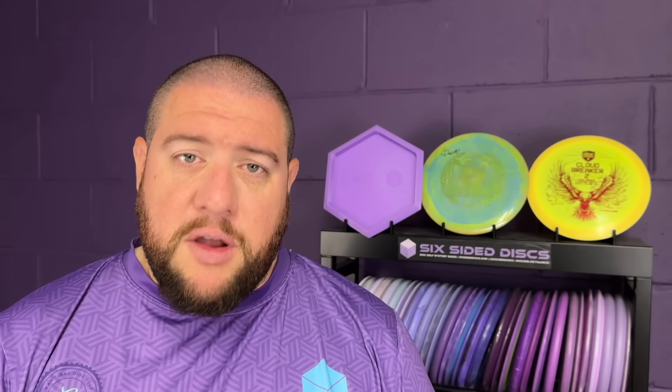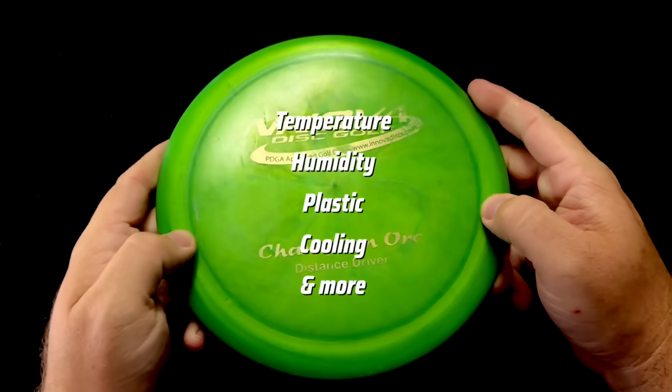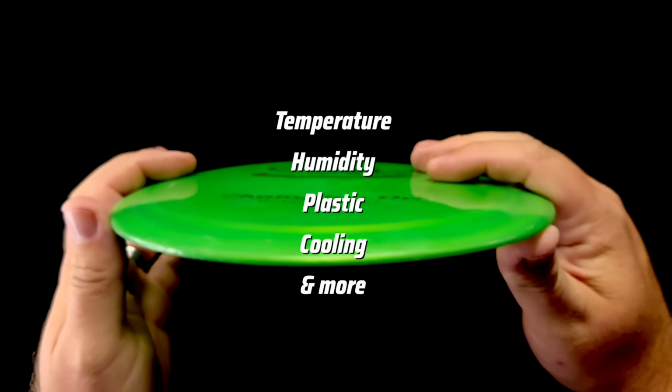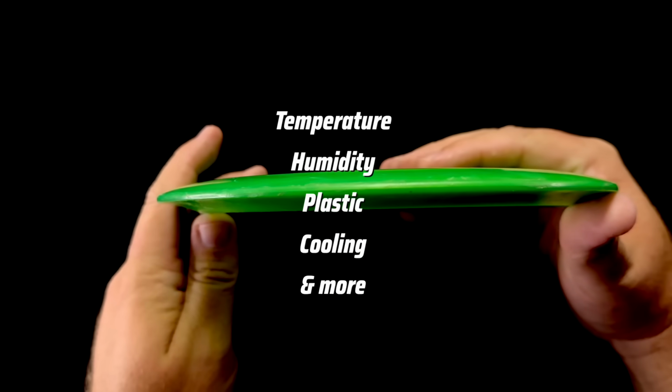But here's the thing, because they run all of the discs they're going to sell for maybe an entire year at one time, this is where different variables can affect the ultimate flight of those discs that they make at a specific time. Conditions in the factory like temperature and humidity, how fast the material is cooled, or the mold itself can have an impact on how flat or domey, or stiff or flexible the disc ends up being.